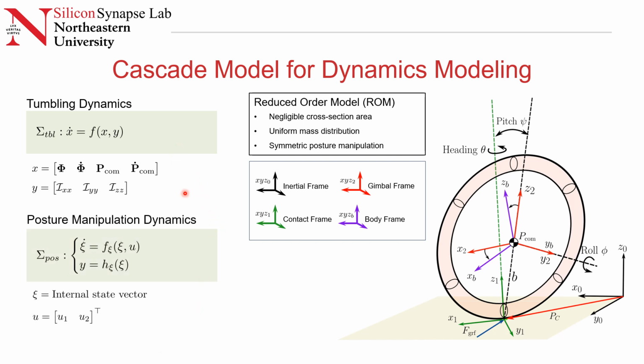So given this, we can define the posture manipulation dynamics. The inertia of the robot is a function of the shape of this elliptical ring. And we can define that using two control inputs, U1 and U2, which define the two major and minor axes of this elliptical ring. And this follows this dynamics, which I will talk about in the next slide.